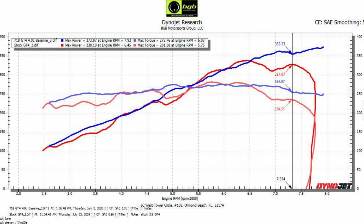The steering's just so direct. Do you know what I can notice? The pedal goes a little bit long. It's on steel brakes. Yeah. So it's not bad.